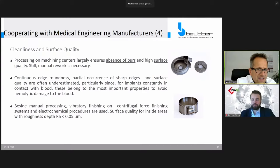So this is a high challenge for our workers here. We have really long-skilled, well-skilled workers to do this manual work on the parts, and we have to achieve surface qualities with roughness below 0.05 micrometers to fulfill the requirements here.